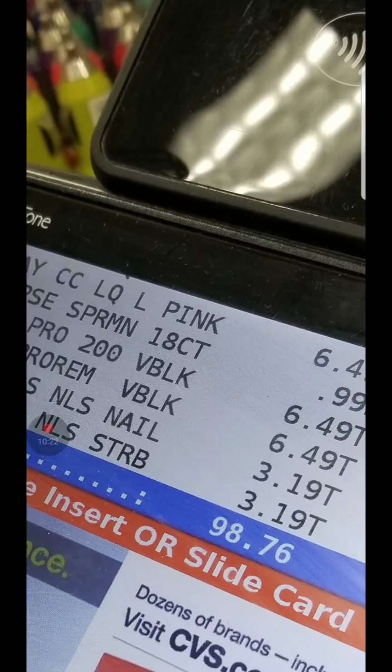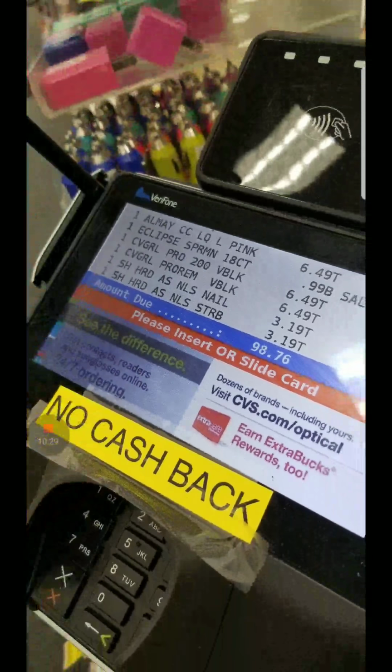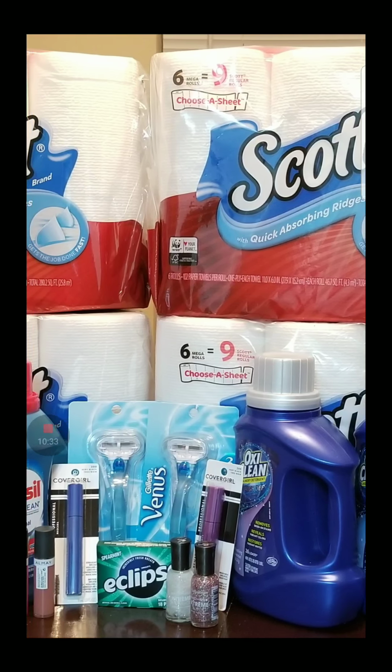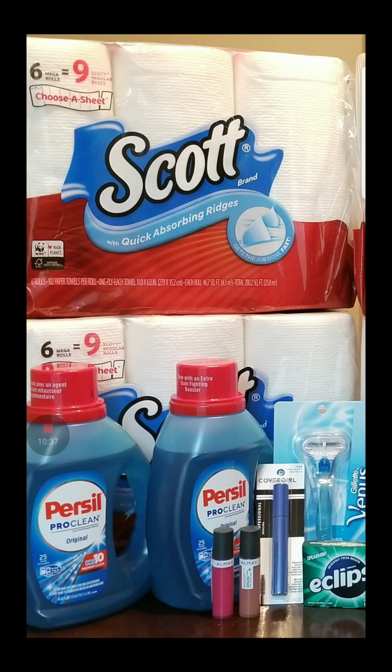So this is what I was supposed to spend: $98.76. But y'all know I did not pay that. So let me show you what I paid. So this is my haul. I did 4 of the Scott, 2 of the Brazil. So that was my cash card deal.